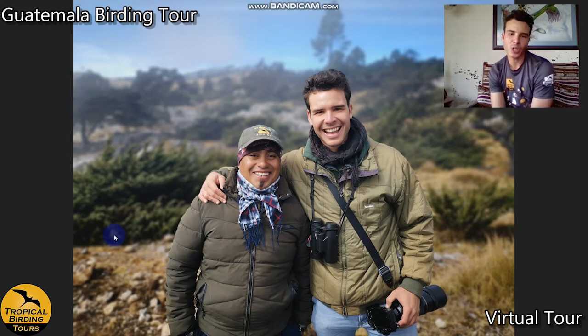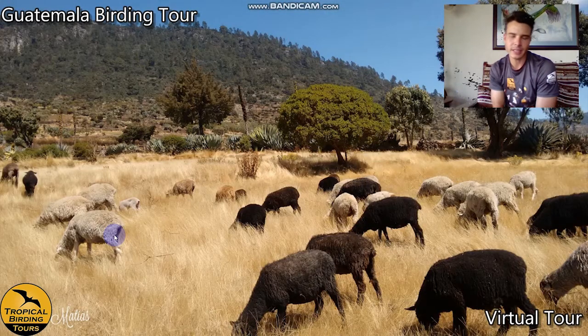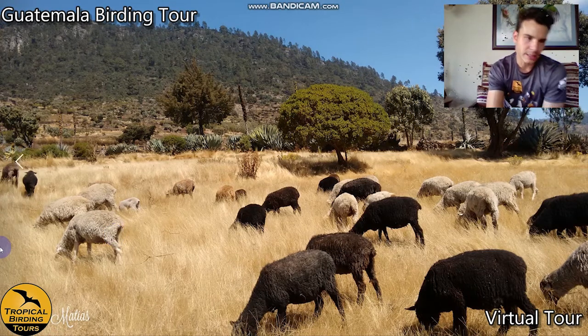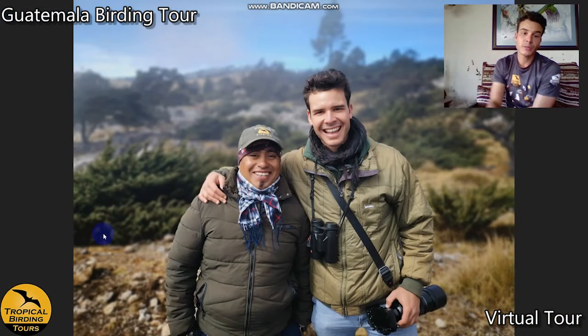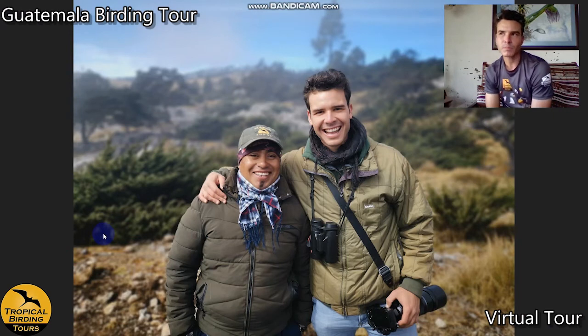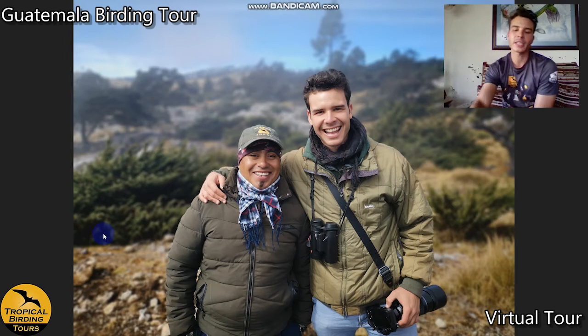So the lodge that we're going to use is a rural lodge called Unicornio Azul, and this is how it looks. This photo was taken by Esteban, our local guide, and there are many birds there. So after meeting Esteban, we're going to bird around the lodge in the afternoon. The species that we can expect finding here.